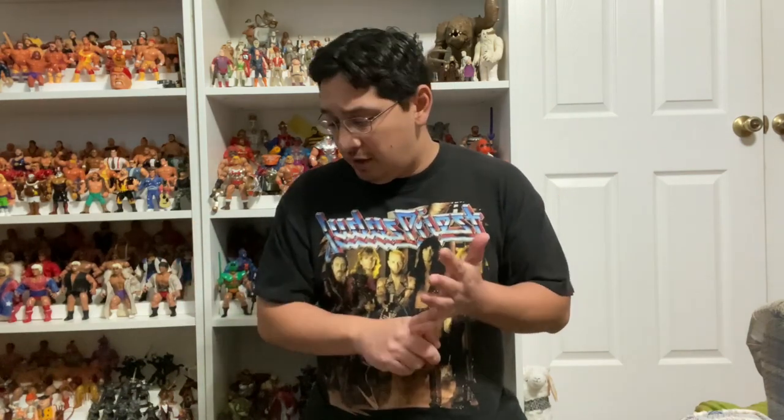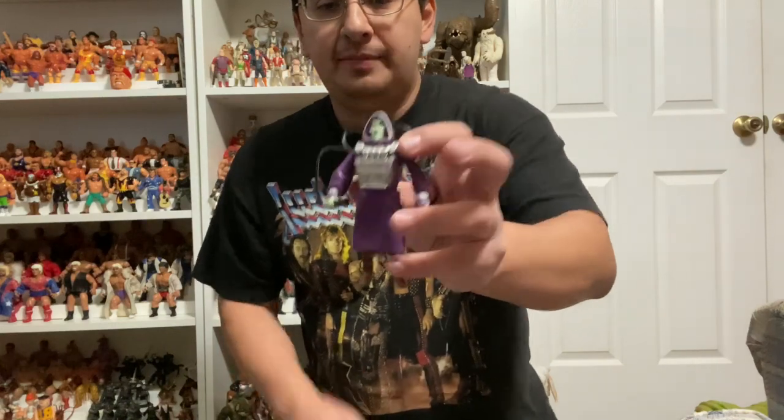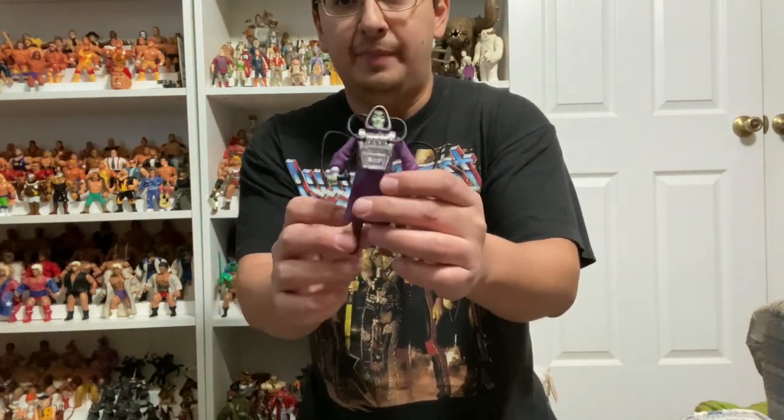I did pick up two items today to add to the collection. I'm a Superpowers collector. I'm trying to collect that line. One of the few toy lines I am trying to collect every figure of. And I picked up another one to add to the collection. This is Decide right here. Picked him up for real cheap. He's missing the little tubes that go on his chest to his back.